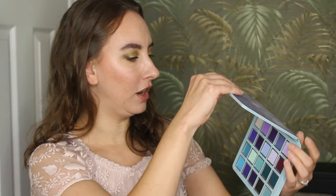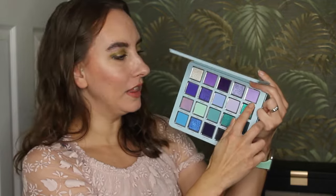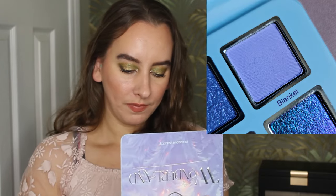Still not looking. Removing the plastic sheet. So the Shade Blanket, I think, is on the top row. It is. Oh my gosh, it's a beautiful light purple shade. I will put in a picture. It is a matte, but I'm very happy to be rolling this in.